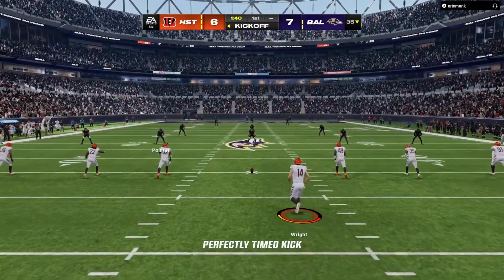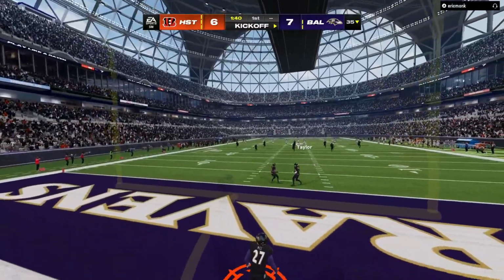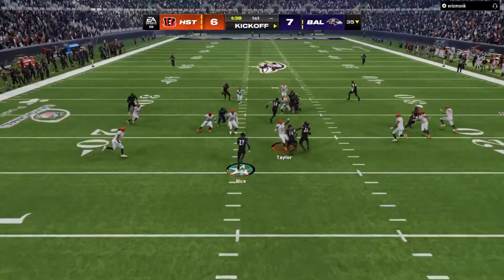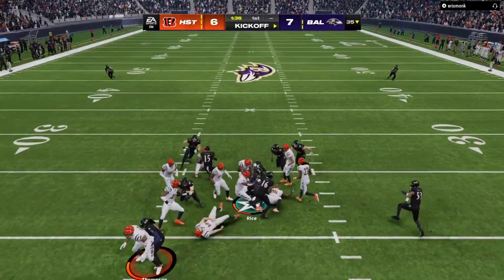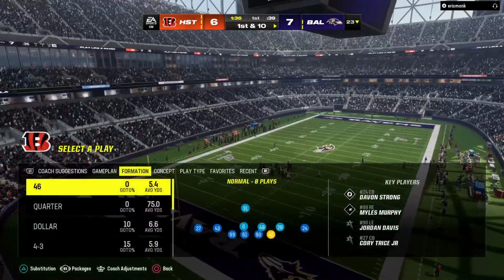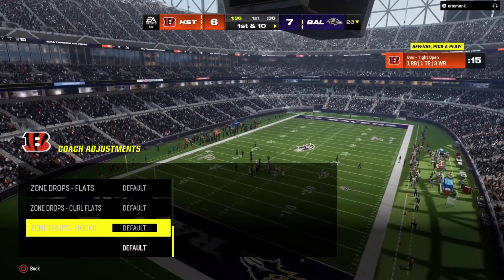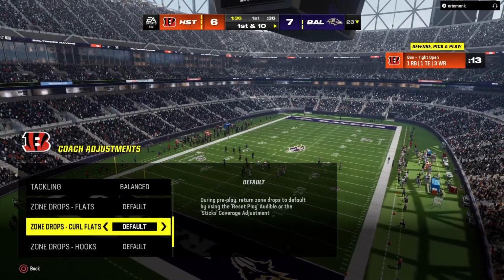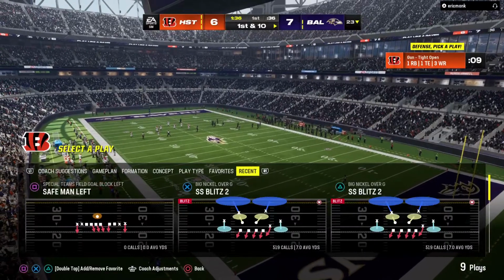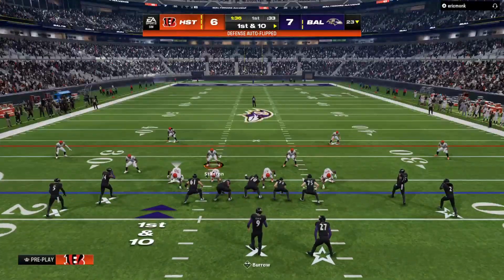The kicking team out now for the Bengals as they'll send this one away. And this will be returned from deep in the end zone. And ultimately cannot get this out to the 25-yard line as he's dropped at the 23. The Raven offense set at the line for this next drive.